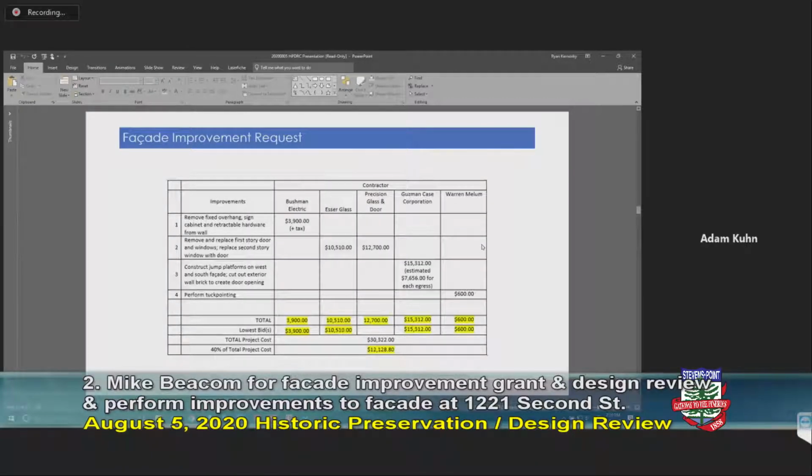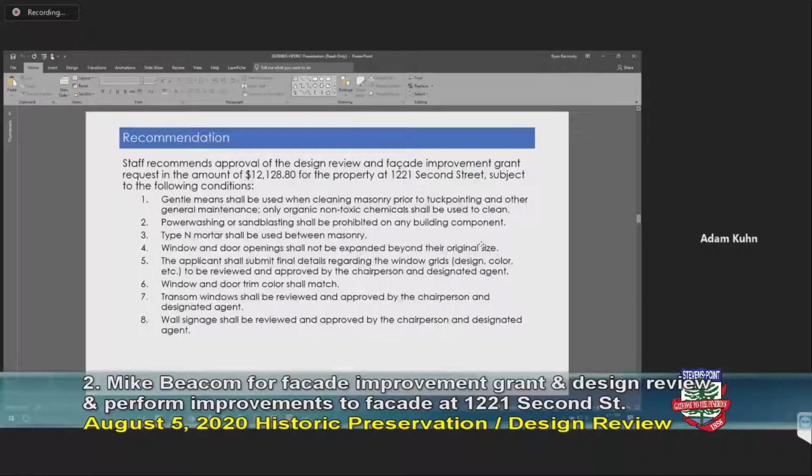Now here provides a snapshot of the facade improvement request. Here you can see all the different contractors and their respective bids. In short, the total project cost will come out to approximately $30,322, of which 40% of the total project cost would come up to $12,128.80. So subsequently, staff recommends approval of the design review and the facade improvement grant request in the amount of $12,128.80, subject to the following conditions shown on your screen.